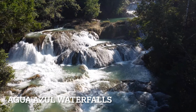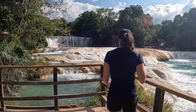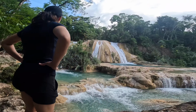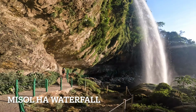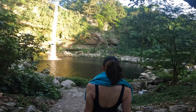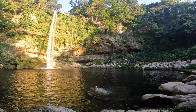From Comitan, we drove 4.5 hours north to Agua Azul Waterfalls. While beautiful, these waterfalls are very touristy, with loads of clothing, jewelry, and food vendors lining the short path alongside the waterfalls. About another half hour up the road, we got to Misol Ha. We were the only ones there, this beautiful 120-foot waterfall that drops down into a picturesque round pool surrounded by lush vegetation. Jumping in the water to cool off was the perfect way to end a hot Chiapas afternoon.